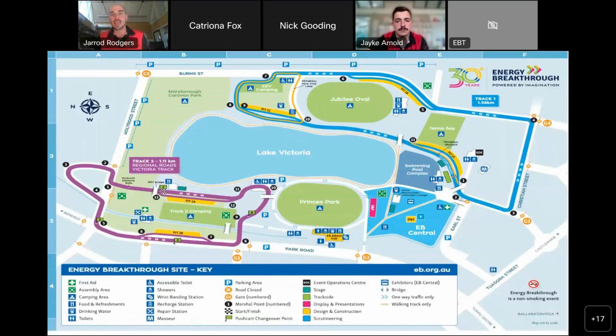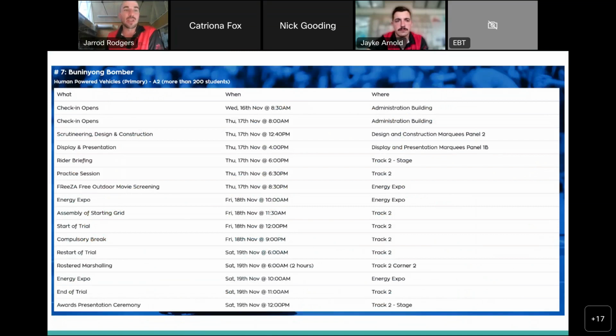So that's the map. This is the setup for one of the teams. So this is for the Buninyong Bomber team, but it will remain pretty consistent. There might just be a few changes depending on what team your child's in.